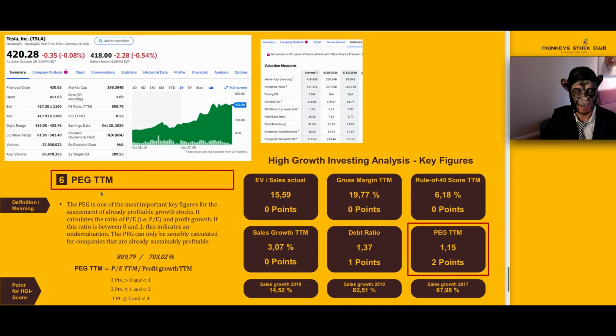Last but not least, the PEG, TTM. The PEG is one of the most important key figures for the assessment of an already profitable growth stock. It calculates the ratio of the price per earnings and the profit growth. If the ratio is between 0 and 1, as Peter Lynch says, if we have the same PE compared to the profit growth, it's a good time to invest, as we are talking about fair value. So everything below 1 could indicate an undervaluation.